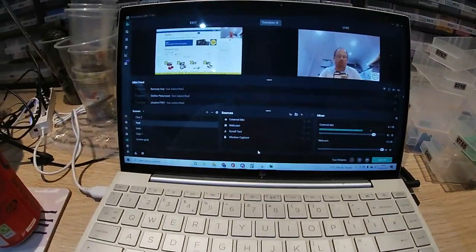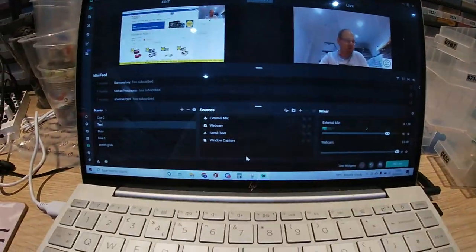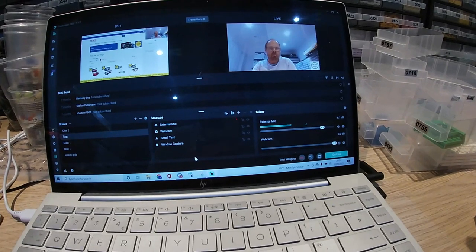And then I run this on the laptop and I use the Streamlabs OBS as the software to run. You can see the camera there, GoPro, and I do things pretty much off the cuff. I don't have any scripts really. I just got a few notes.